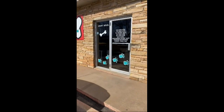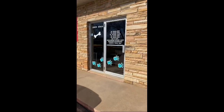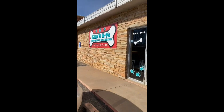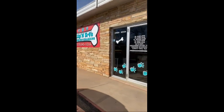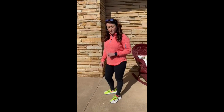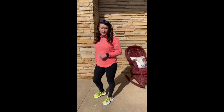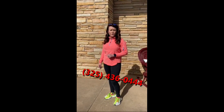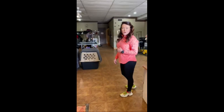The number that's posted on the sign is my personal cell phone number. You can use that for emergencies or any last-minute boarding over the weekend if you need to contact us and we're not answering the landline. Also, if you are just needing to schedule an appointment, you can always contact our office, which is 436-0444.